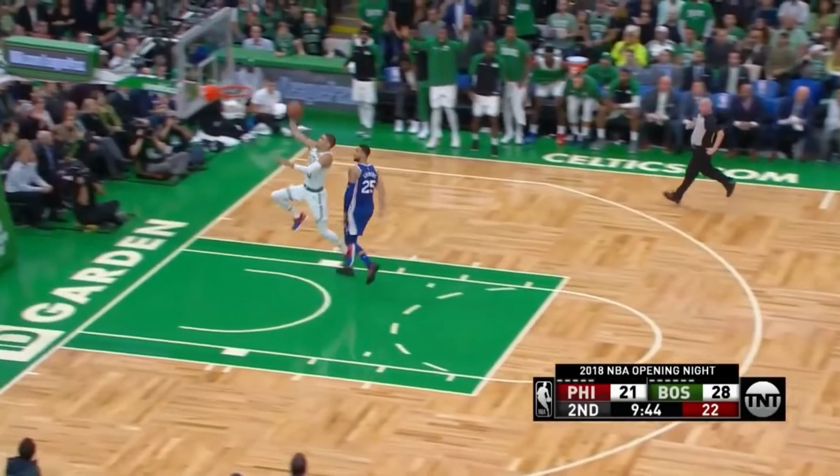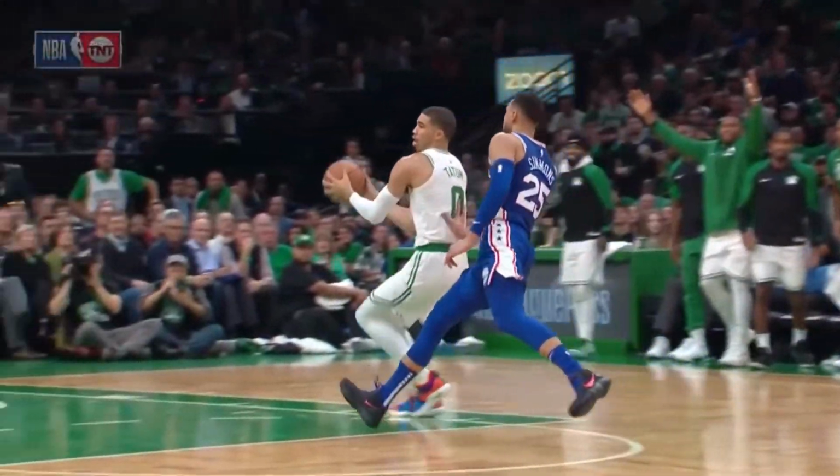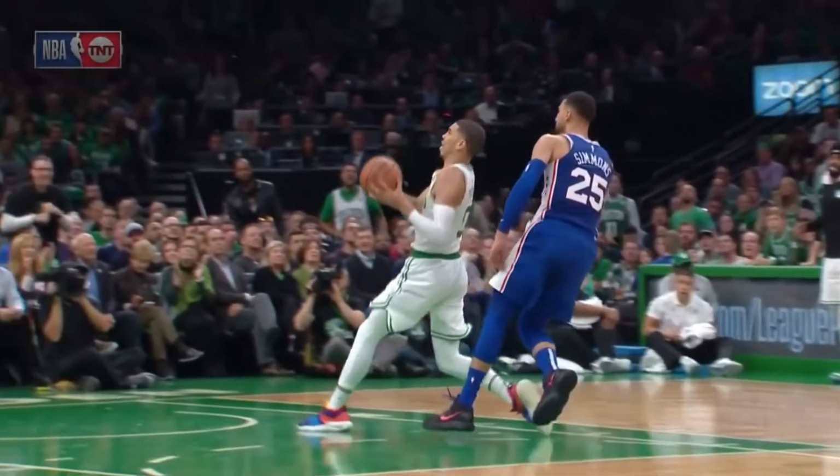But here there's a slight push on the back, and as you can see here, maybe more than a slight push, and this can be dangerous in certain circumstances, and this should have been called. Yeah, I mean, he could have lost his balance there, but okay.